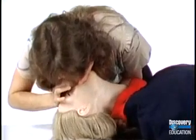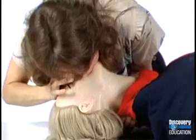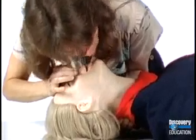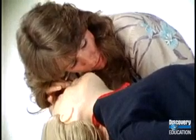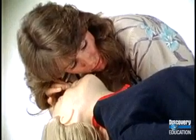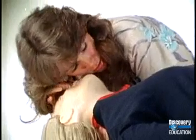Begin with 4 quick breaths, then 1 breath every 5 seconds for an adult, 1 every 3 seconds with a child. Keep the efforts going until you are relieved or until the victim begins to breathe on his own. Keep the victim calm and warm and make sure the victim receives professional medical attention as soon as possible.